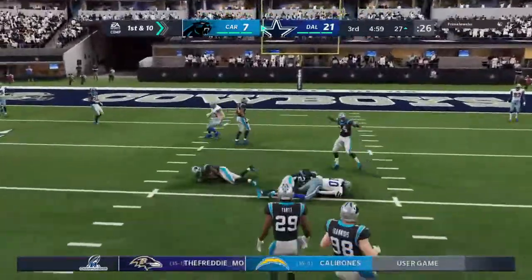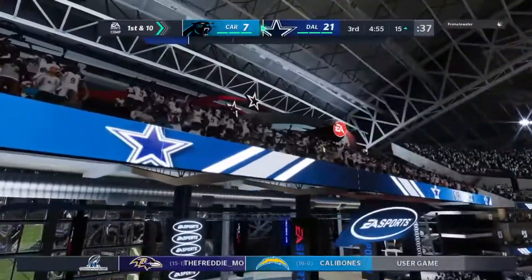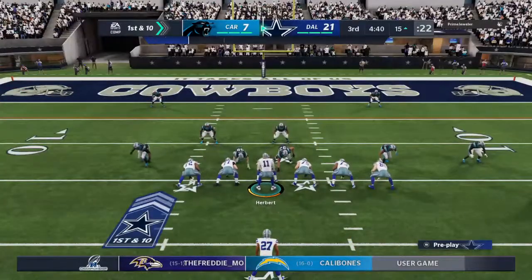And the pass, and it's into the arms of Hopkins. And taking it to the 15-yard line before he's brought down. It's a pickup of 12. Second play in a row with a 12-yard gain. Line of scrimmage, the 15.